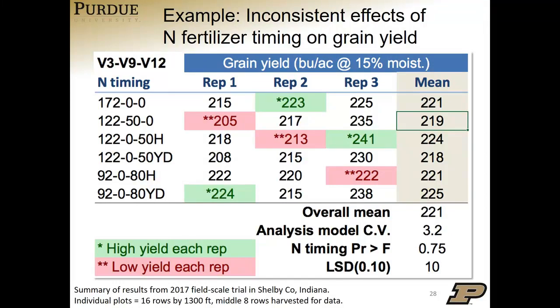But when you look at the individual reps, and what I've highlighted for you here is within each rep I've highlighted the low yielding treatment and the high yielding treatment, and I just want you to see how they bounce around. Right? The effects are inconsistent. We're using reps to look for repeatability. I would like for the green highest yielding treatment to be the same one in every rep, and they're not. The last one in rep number 1, I don't know why this isn't working. So the 224, 223, 241, 3 different treatments in 3 different reps. That's not very consistent. The same with the lowest yielding one. 3 different treatments were the lowest yielding in every rep.